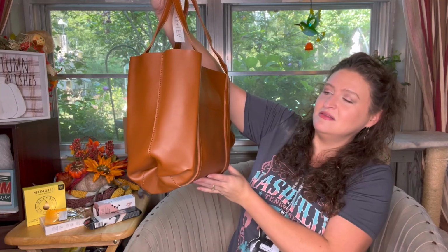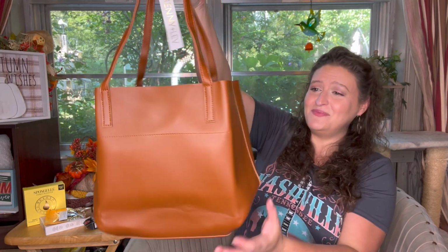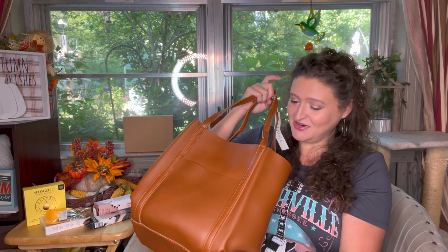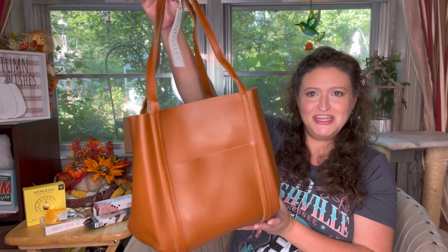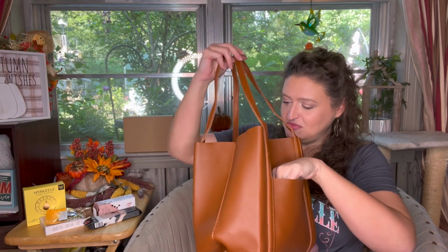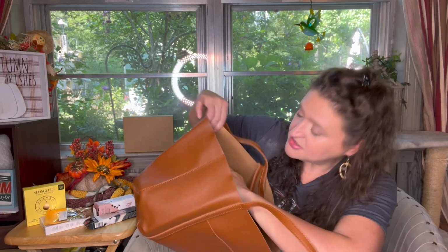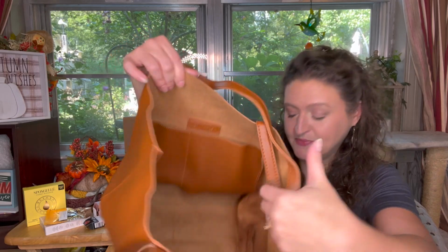Okay. It's cute. It opens up a lot bigger than I thought it would. At first I was like, oh, I couldn't carry that, but actually I think I could. It's got a pocket right here. There's even pockets on the inside. There are 2 pockets on the inside right there. Let's see what it says.